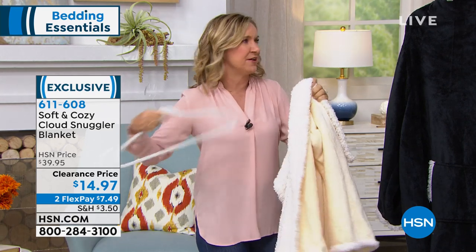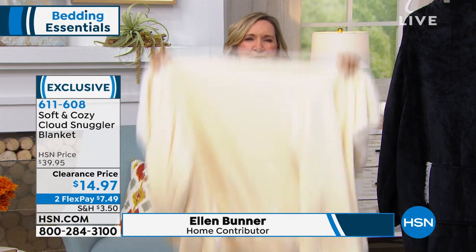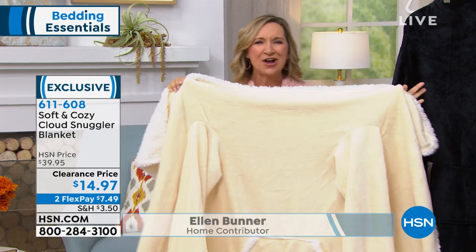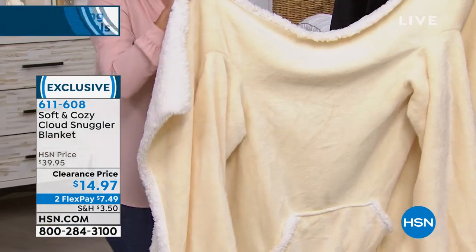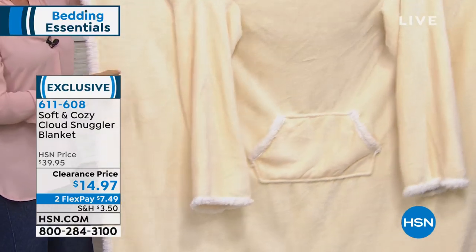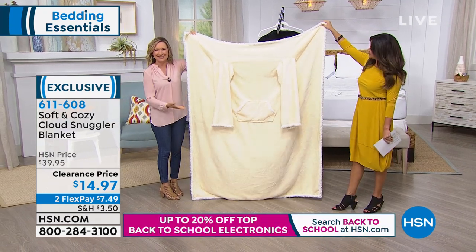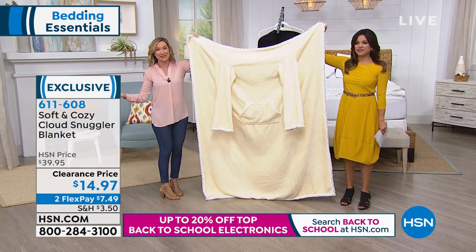And if you've ever shopped with Soft and Cozy before, it is one of those brands that is all about warmth without weight, softness, coziness. One of our biggest items has been this cloud snuggler. It's huge, too. It's huge, literally, right? It's actually 55 by 66 and a half. So it's larger than a standard throw.